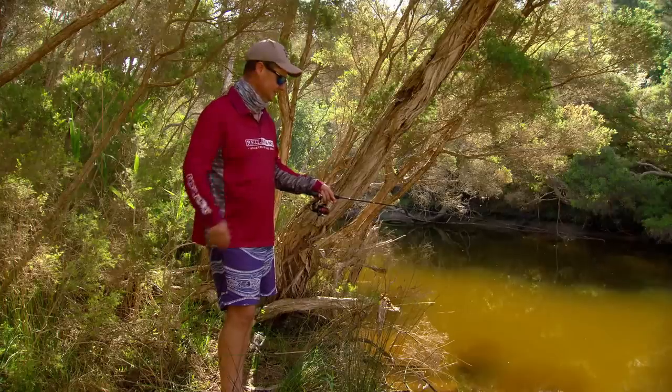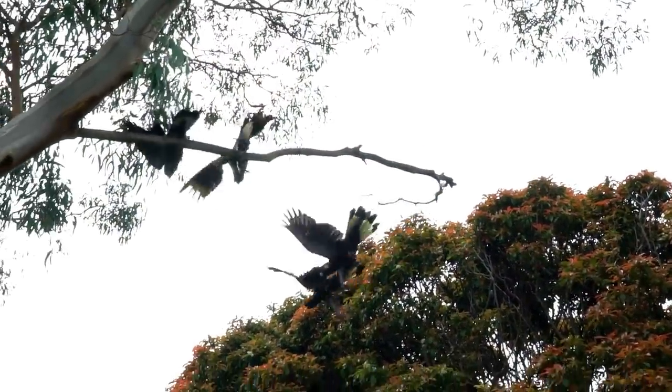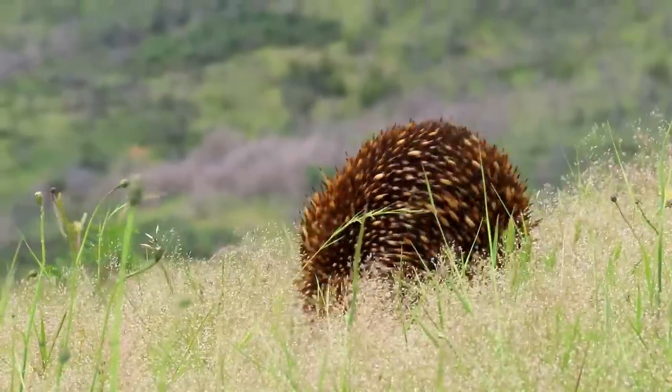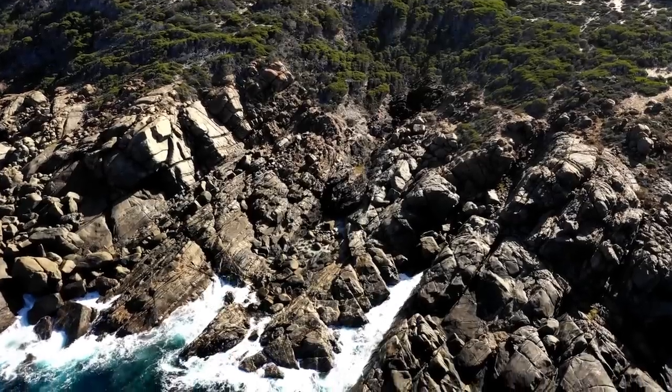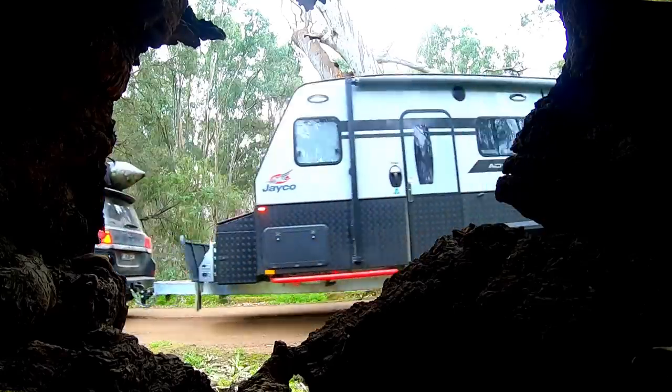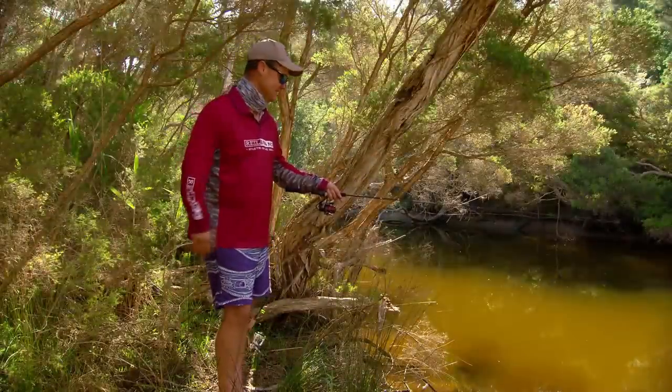How good does the Australian bush sound? Those birds, animals, just noises you don't hear or don't take the time to listen to in a built-up environment. And if the last 12 months has taught me anything, it's that I want to travel more and see more of our great country. I love it so much, just getting out, putting the van on, hook the boat up and off you go. But there are some amazing places overseas as well.